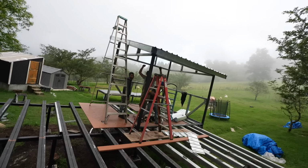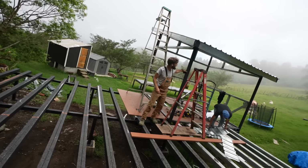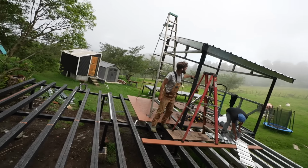These guys finished the roof literally just in time before the rain came. It's just starting to sprinkle now. I think the downpour is coming. It's done, baby! Woohoo! We did it! The roof is done! Good job, dude, look at that. You crushed it.